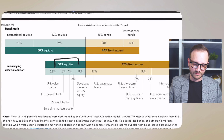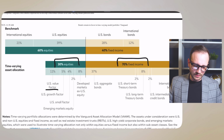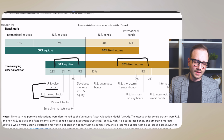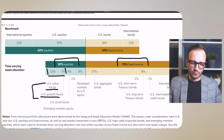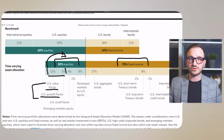On the left-hand side, we have 30% in stocks, like they said, and 70% in bonds. I want you to pay attention here. When we're looking at US value factor and US growth factor, these two effectively are mimicking the S&P 500. So in other words, the TSP C fund. And look at how small of a percentage it is, not just in the overall portfolio, but in the total stock allocation. It's 16% of the total 30% in stock. So very, very little allocation towards something like the C fund.